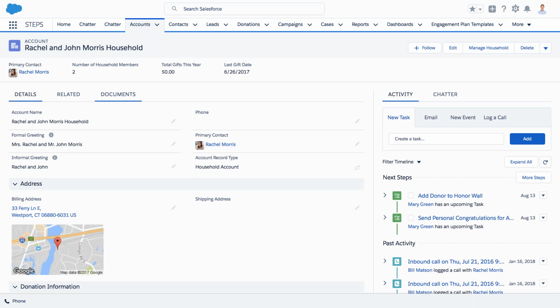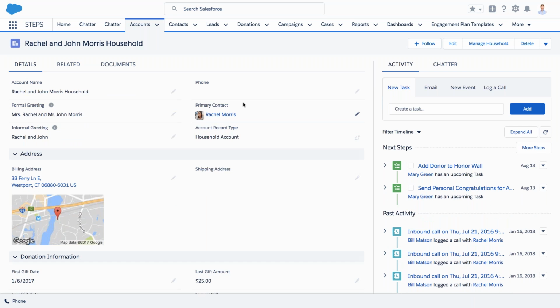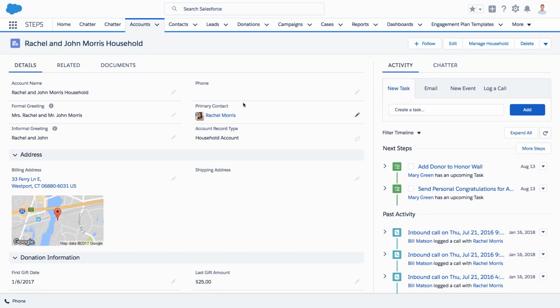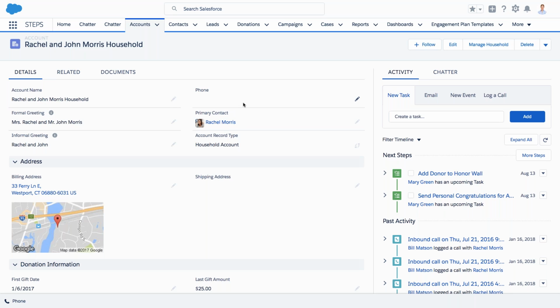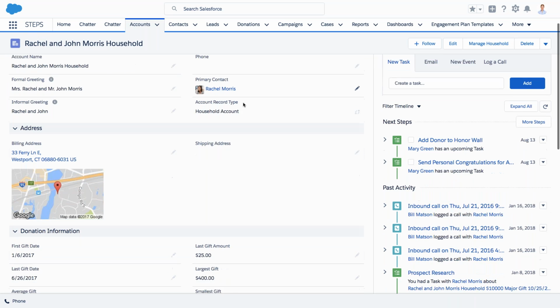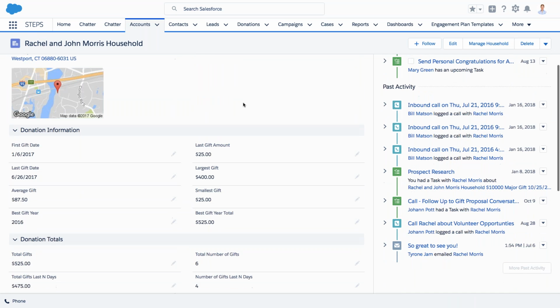We have 2 household members. She hasn't given a gift this year, but there was a giving in 2017 that is actually a pledge in there. We're able to see a lot of the details about how you want to address her, from formal greeting or informal greetings, like the salutations, and manage a lot of the addresses within the record.